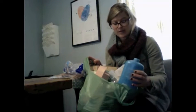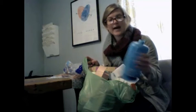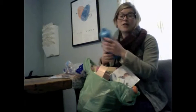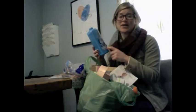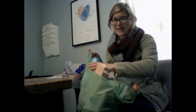So for example, this Herbal Essences conditioner bottle, instead of purchasing these bottles, I'm going to buy a glass bottle or use a glass bottle that I already have. I'm going to go to the local co-op that has conditioner in bulk, and I'm going to refill that so that I never have another bottle that ends up in the recycling. So I can just reuse that time and time again.